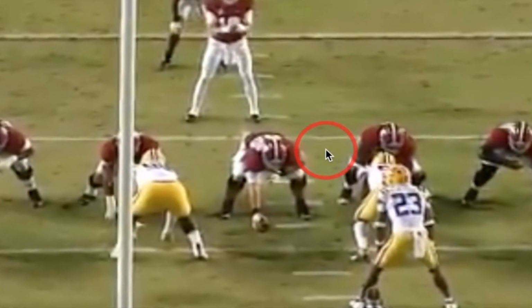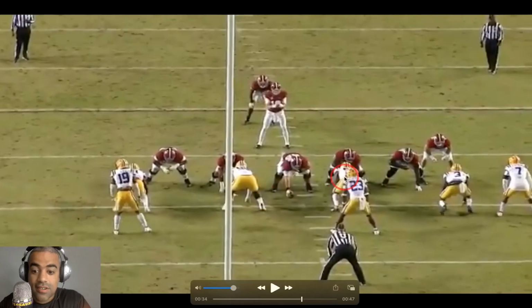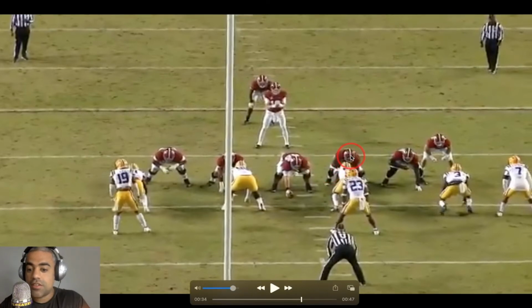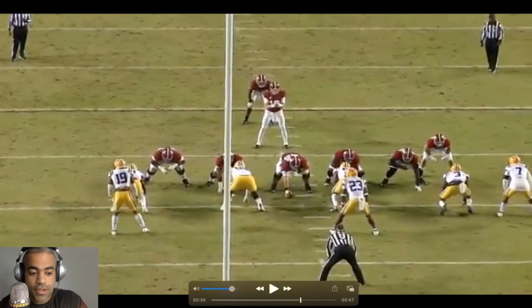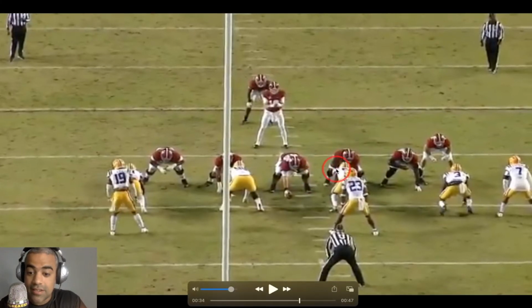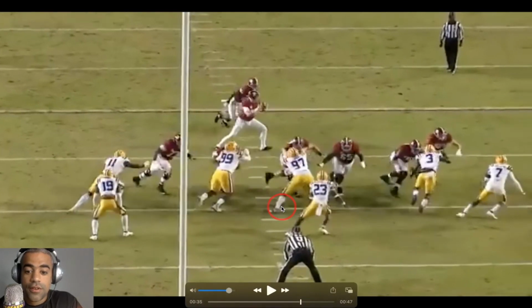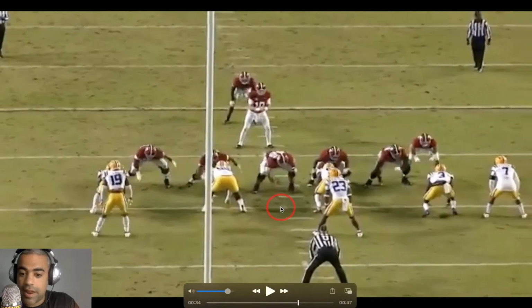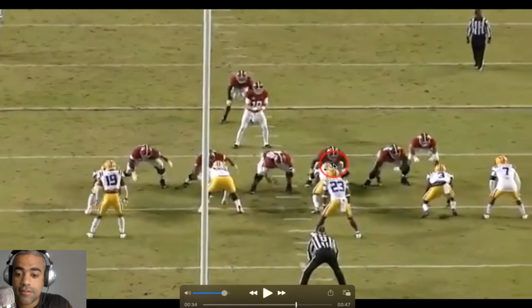Now, if he was taught in this situation to take... So in this scenario, we need to make sure Glenn Logan is firing off into this guard to make sure he can't get to the second level and holding this backside A-gap or this play side A-gap. But instead, he fires off, and this is exactly what Alabama wants. They get their guard a free release right here, okay?